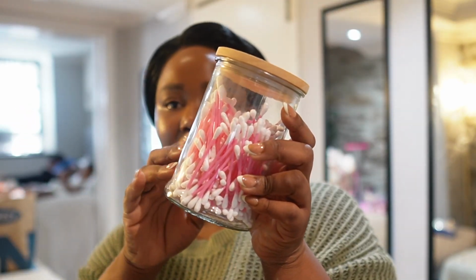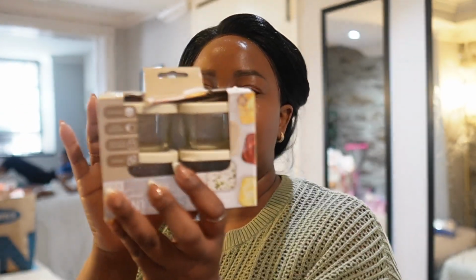So that is what I wrote out, all the candle fragrance scents that would go well with each other. What I'm literally going to be doing right now, girl, is taking the Q-tips, and I have these little jars that I purchased from TJ Maxx. That's what I'm going to put each dab of fragrance oil in using the Q-tips, so that I can figure out exactly how I want each candle to smell. I have 5 different candle scents that I'm going to be pairing out.